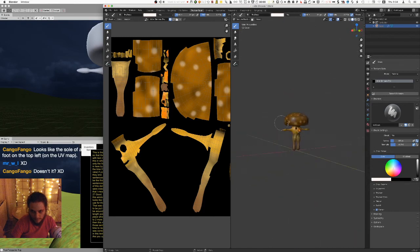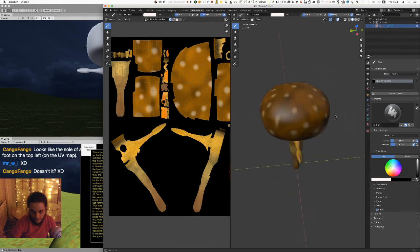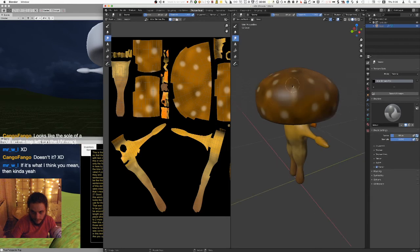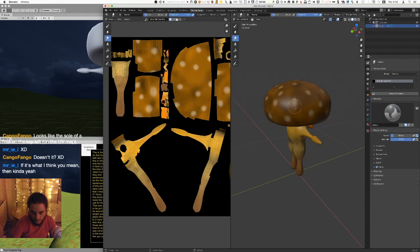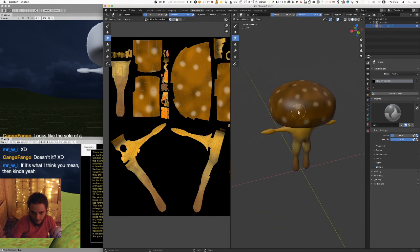Is that better? I think, yeah, that's better. That is definitely better. I'm glad that I chose to do this, because it is definitely better. Also, I need to smudge this up a little bit. So just kind of pull this side up just a bit. Make that a more round circle.